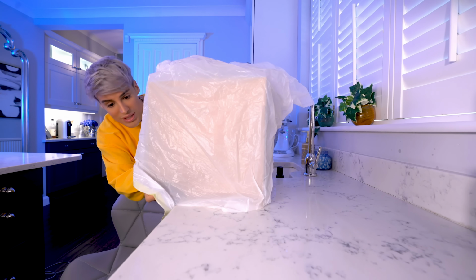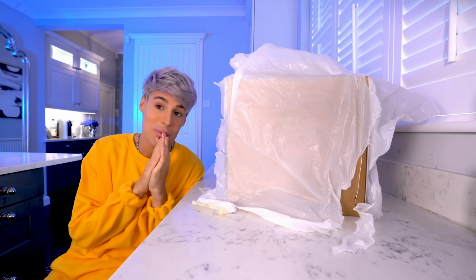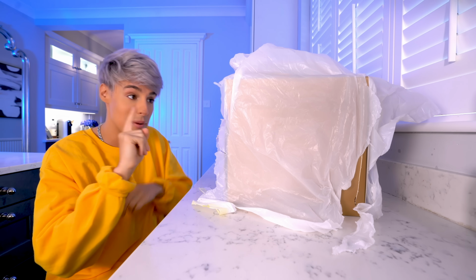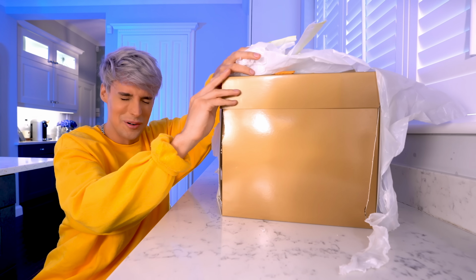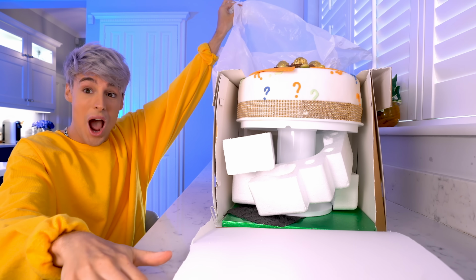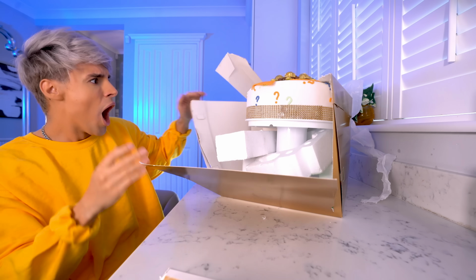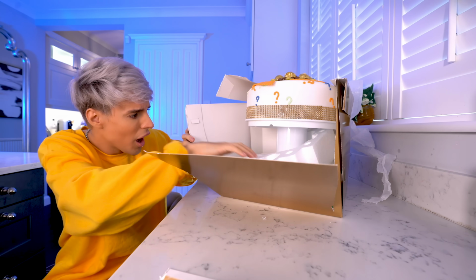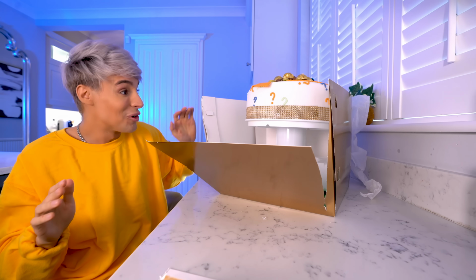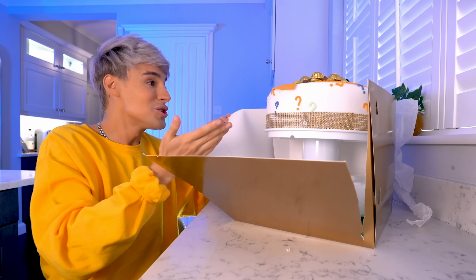This one seems even heavier and bigger even. So here's the moment that we've all been waiting for, the surprise cake from a 1-star rated bakery. 3, 2, 1. That is not the cake that I ordered. Did they mix it up? Like, that's not my cake.